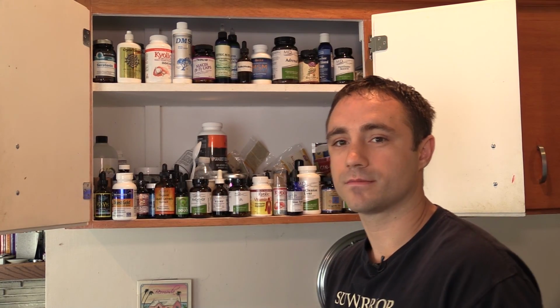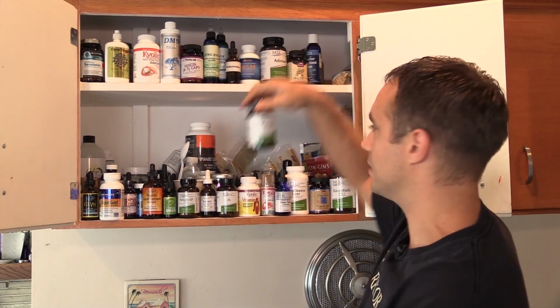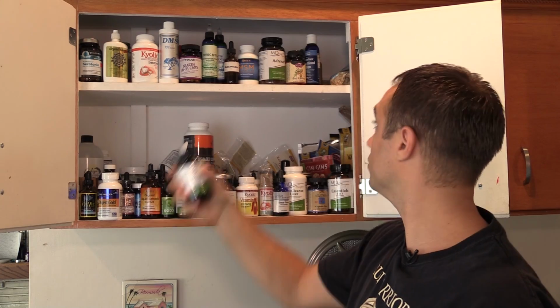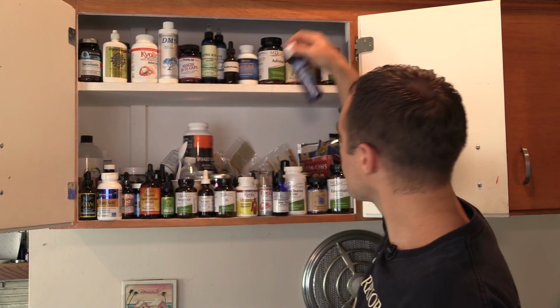Another good source naturally, by the way, is sea vegetables. Kelp being the best by far as iodine goes, and sea vegetables in general. But, bowel cleanse, this is phase 2 of bowel cleanse. You've already taken the bowel cleanse 1. This is just the bowel cleanse 2. Very important to keep clean.